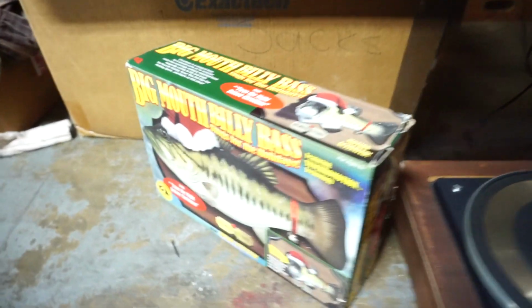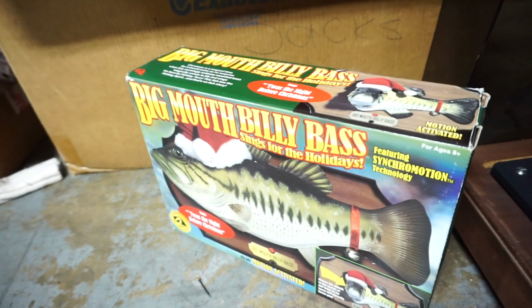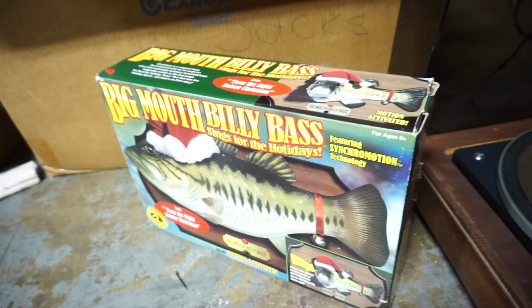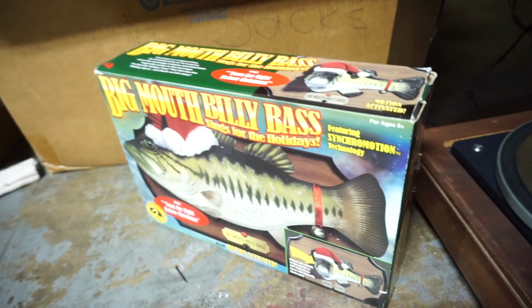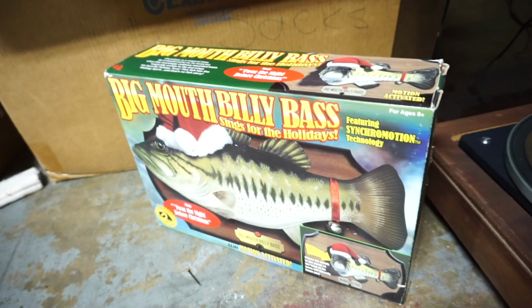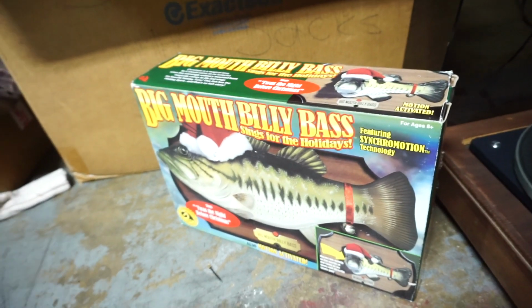I picked up the Big Mouth Billy Bass. It is the holiday one, so I wish I would have picked this up before Christmas, but oh well. Hopefully somebody will still buy it. These sell pretty good. I paid $1 for this item. It's brand new in the box.